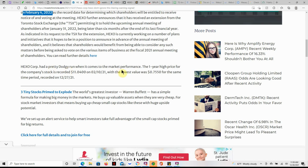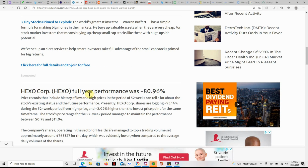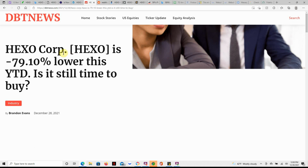HEXO has a pretty dodgy run when it comes to the market performance. The 1-year high price for the company's record is $11.04 on 2/10, with a lot of other MJ plays also hitting a high on that date, and the lowest value was 0.7750 recorded on 12/27 of '21. So the full year performance was minus 80.96%, or 81%. So this one just keeps going down, just kind of like my other favorite one to hate, Sundial. So HEXO is down 79.1% lower this year to date.